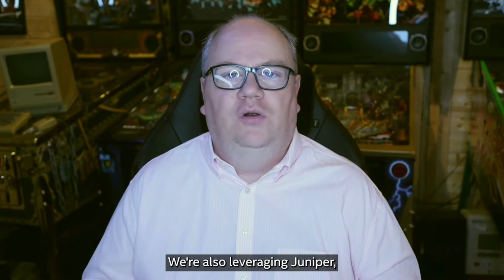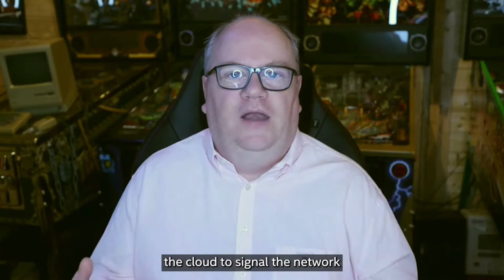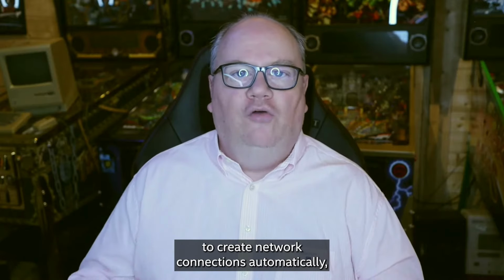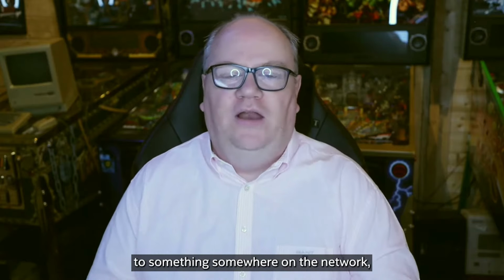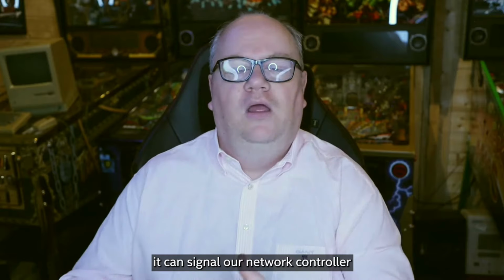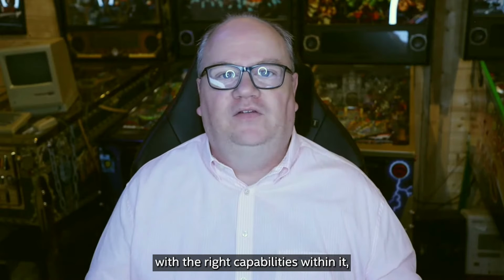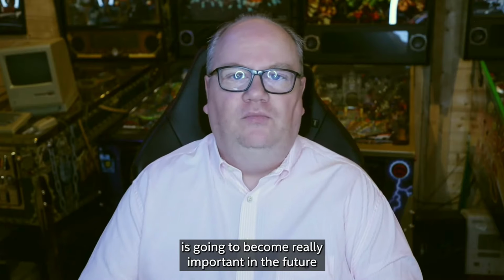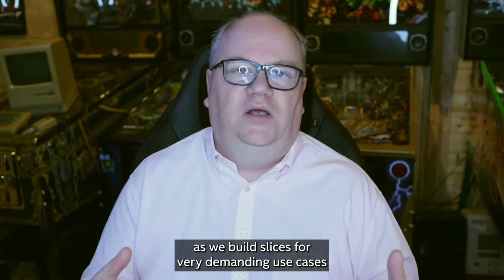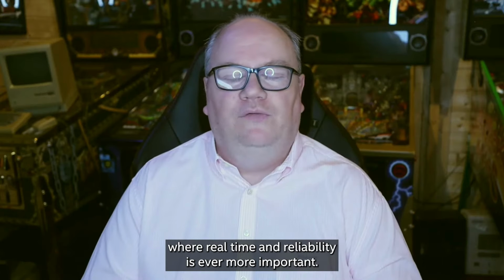We're also leveraging Juniper, who are our SDN partner that's effectively enabling the cloud to signal the network to create network connections automatically, so that if the mobile core needs to talk to something somewhere on the network, it can signal our network controller, and the network controller can build the right connectivity with the right capabilities within it, which for 5G capabilities like network slicing is going to become really important in the future as we build slices for very demanding use cases where real time and reliability is ever more important.